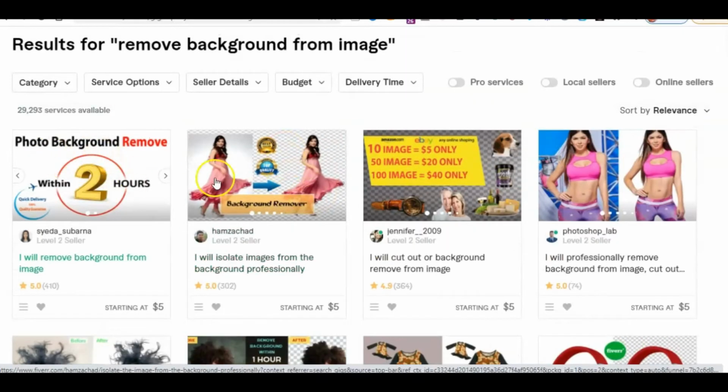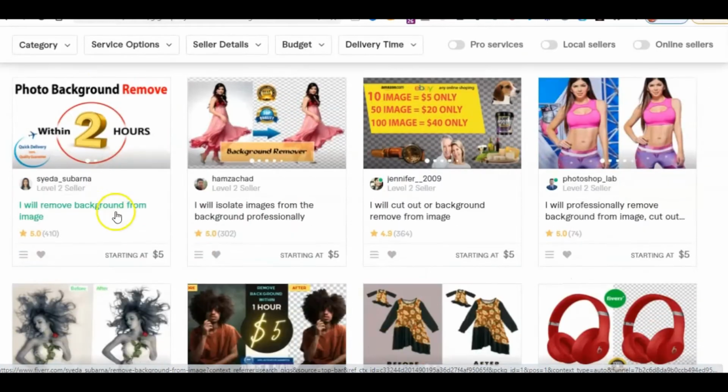So basically, you're just removing the background from images. They're doing it for $5. Now, imagine if you're just doing one after the other. They can do it within 2 hours. Within 2 hours. And this actually is something which can just take 10 minutes.